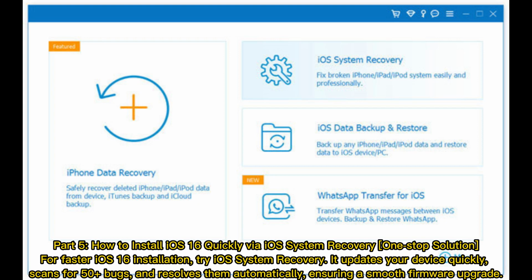Part 5. How to install iOS 16 quickly via iOS System Recovery, a one-stop solution. For faster iOS 16 installation, try iOS System Recovery. It updates your device quickly, scans for 50+ bugs, and resolves them automatically, ensuring a smooth firmware upgrade.